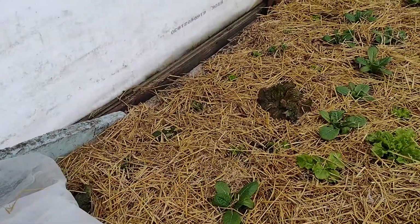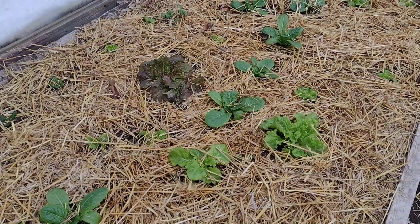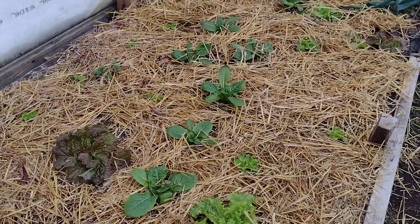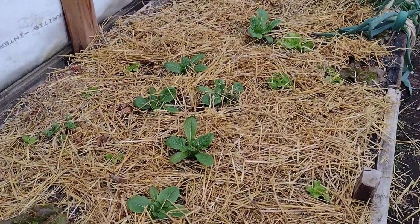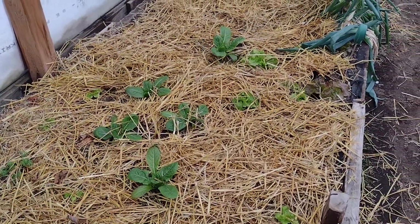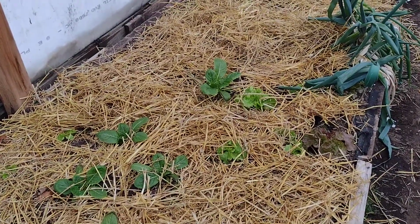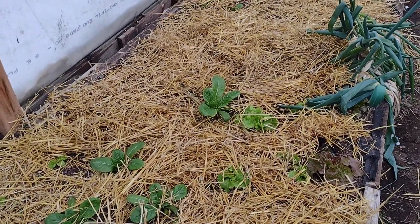Pull some more back here. And it still doesn't look too bad. We might get something out of it, but I cut all I could before. I find the biggest thing in overwintering stuff is to have the plant established. It'll have a chance to come back.